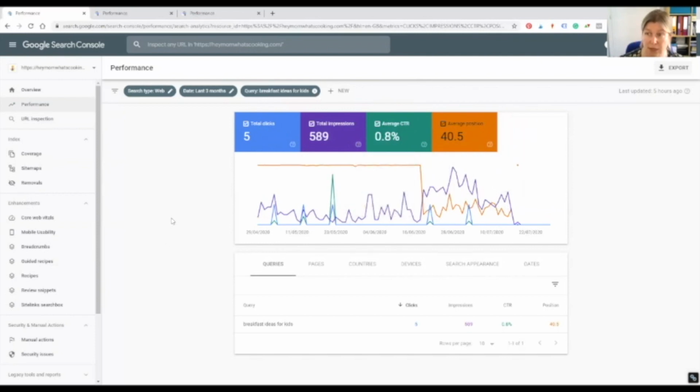Does that make sense? Yes. Does that necessarily mean you've done something wrong? No, it just means that Google tried it in position 1, because remember, this is a very new site.